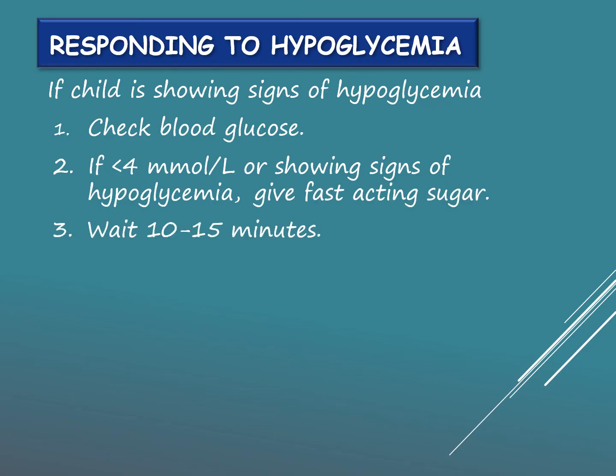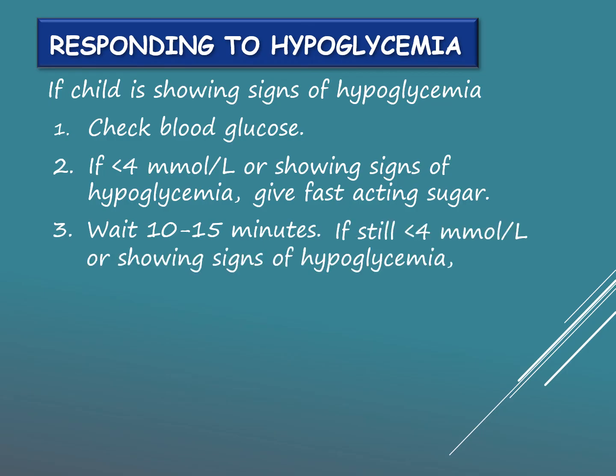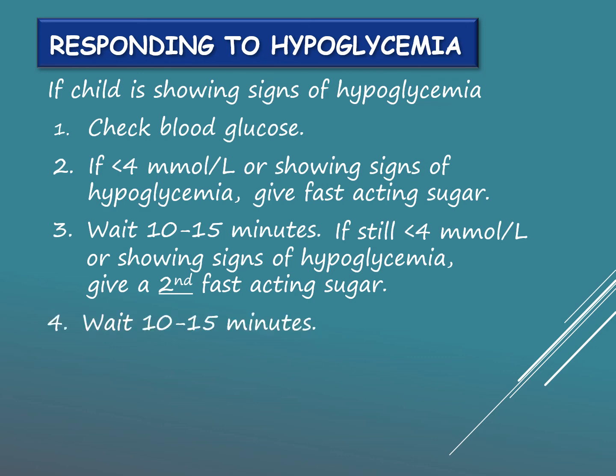Wait 10 to 15 minutes and check their blood glucose again. If it is less than 4 millimoles per liter, or they are still showing signs of hypoglycemia, have the child eat a second fast-acting sugar. Wait another 10 to 15 minutes and check their blood glucose again.